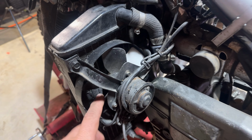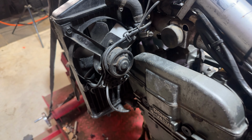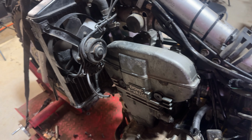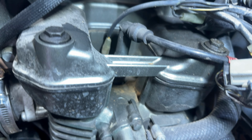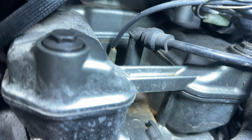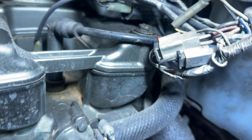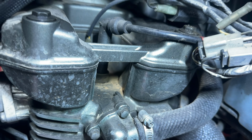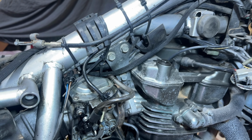Under here looks good. You can see they got some spray paint on the fan, but not a big deal. Don't know if it works, but we'll make sure it does. Sensors in the head are still there. We do have the first oil leak I've seen, which is right there on that cam bolt. That probably will be a pretty easy fix. CDI's there. Huh. I mean, it's not as bad as it looks.